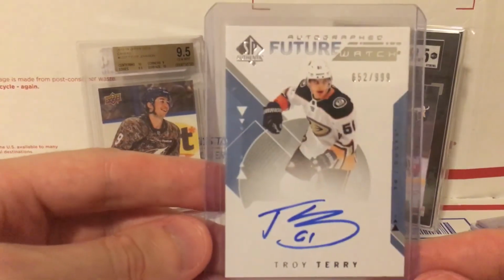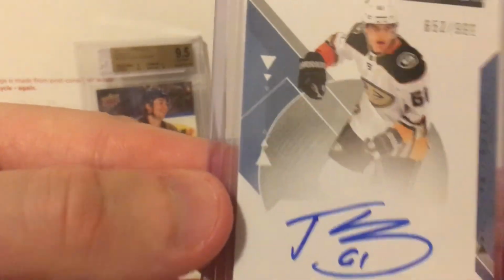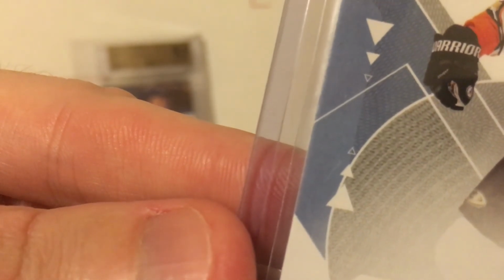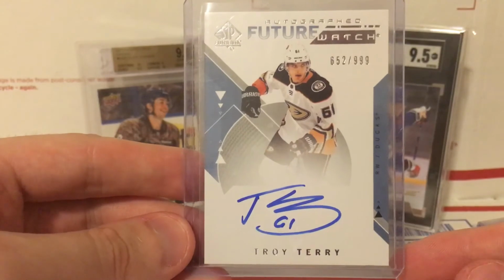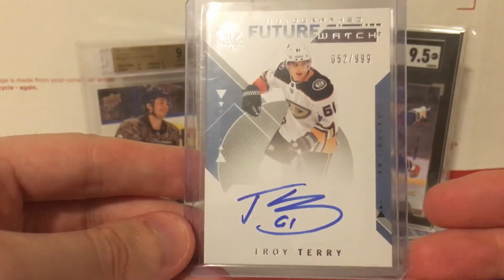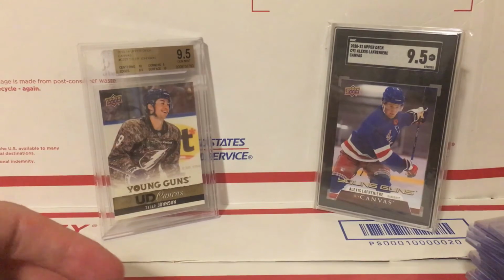Got Troy Terry, Future Watch autograph. Hoping for a 9 or 9.5. The only reason I'd say 9 here is that it does have a little bit of a surface scratch. I don't know if that can be seen on here. Probably not. Oh, maybe. Yeah, right below that little triangle. There's just a little bit of a scratch there. I don't like that, but it's a clean auto. Future Watch, as everyone knows in the hockey card world, is one of the premier rookies. And I will never forget his time for USA and the World Junior Championships in the shootout, just being absolutely amazing. Practically winning the U.S. gold.